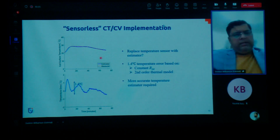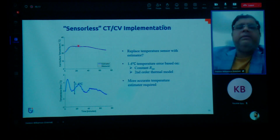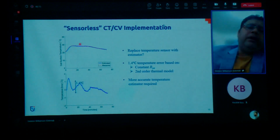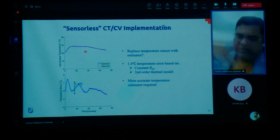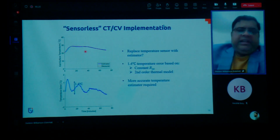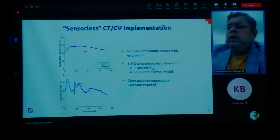So here you can clearly see one of the estimated in blue, red is the measured actual temperature. So you can see our work, which is now progressing in terms of sensorless implementation, so that we don't use sensors on the surface of the cell. Like I said, in a Tesla, you have anywhere between 8,000 to 10,000 cells. Imagine the harnesses, right?